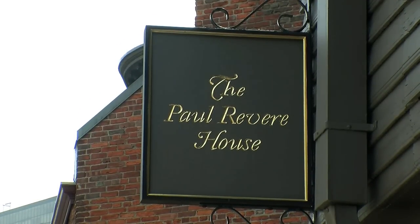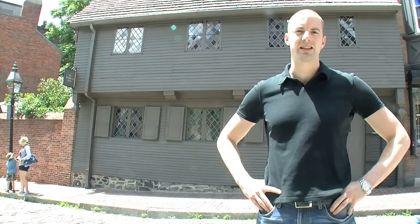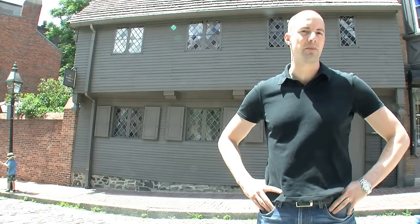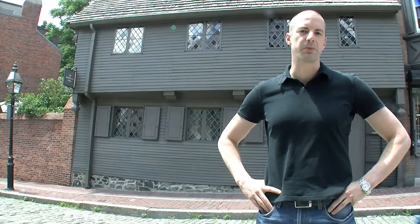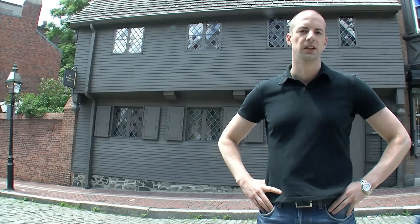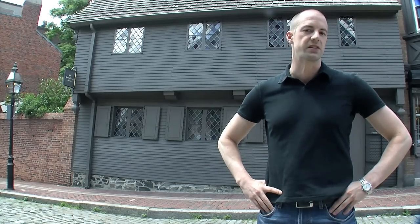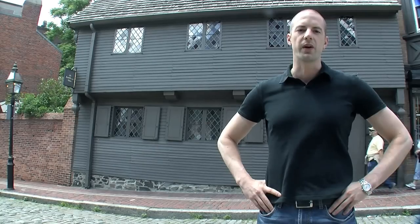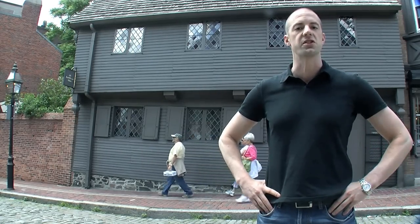Behind me here is the house of Boston patriot Paul Revere. Although there's been much historical debate over the last few decades about the accuracy and the reality of his famous midnight ride, as immortalized in the Longfellow poem, Paul Revere's place in American mythology is secure. The house has stood since the 1680s and represents one of the oldest residences still standing in Boston. In the early 20th century, it was repurchased by his great-grandson and then converted into a museum, which it still is today.